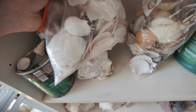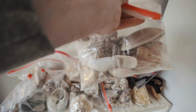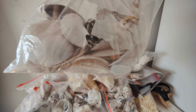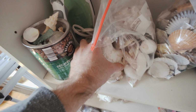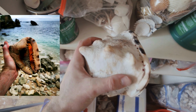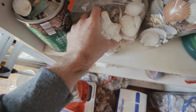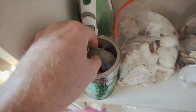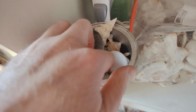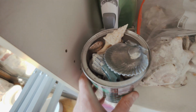So another Turks and Caicos bag. Got a measled cowrie in there, a juvenile cowrie, top shell, nice big helmet here. This was found in Jamaica. Should be in my Jamaican box, but it's so heavy I didn't want to crush everything. That's a king helmet. And another random tub here. A bay scallop, tulips, a piece of a hawkwing conch, some stuff there.